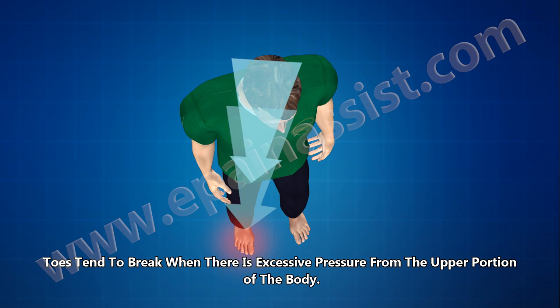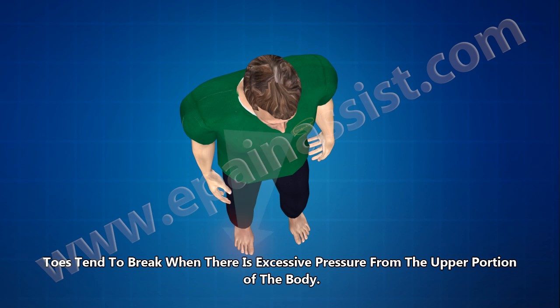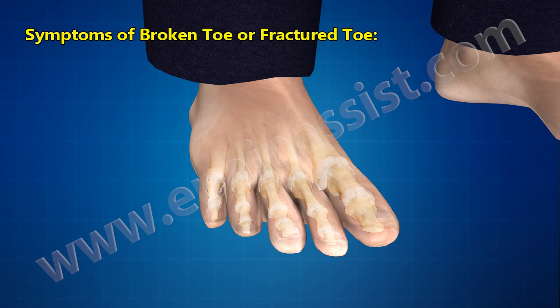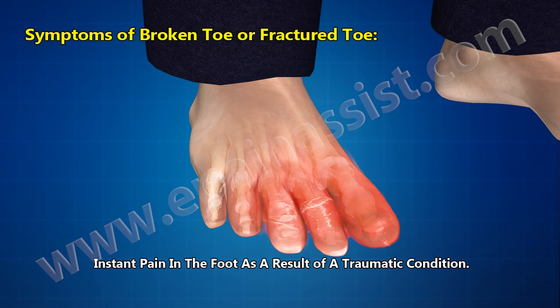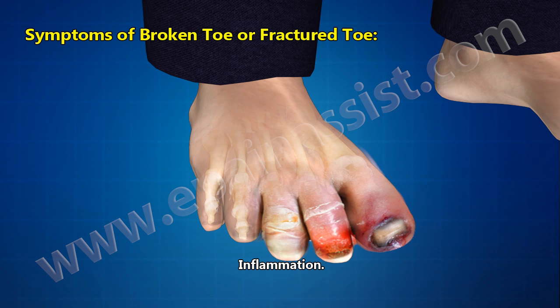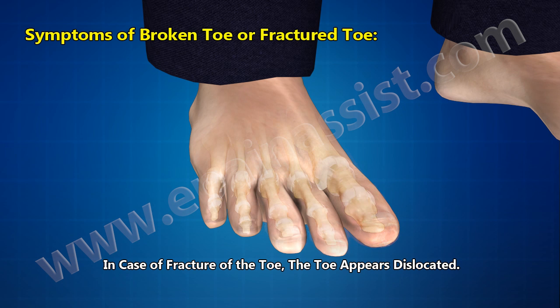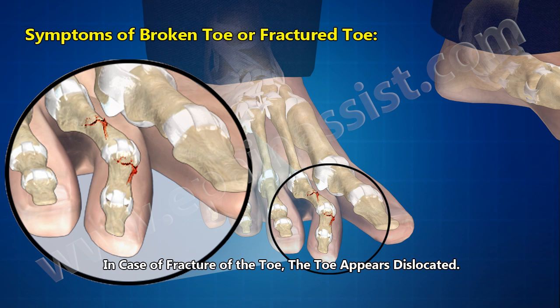Toes tend to break when there is excessive pressure from the upper portion of the body. Symptoms of broken toes or fractured toes: instant pain in the foot as a result of a traumatic condition. Inflammation. If injury is associated with soft tissues, then there may be bruising. In cases of fracture, the toe appears dislocated.